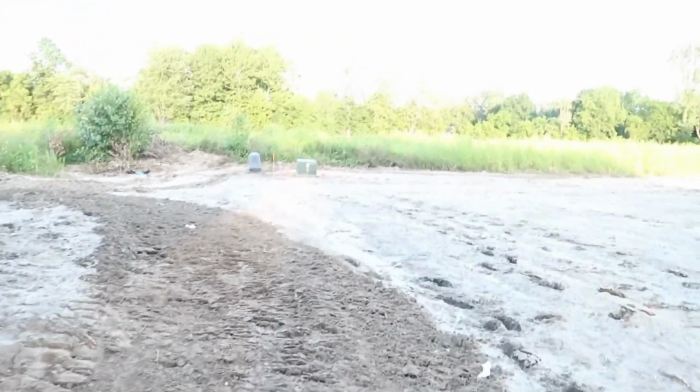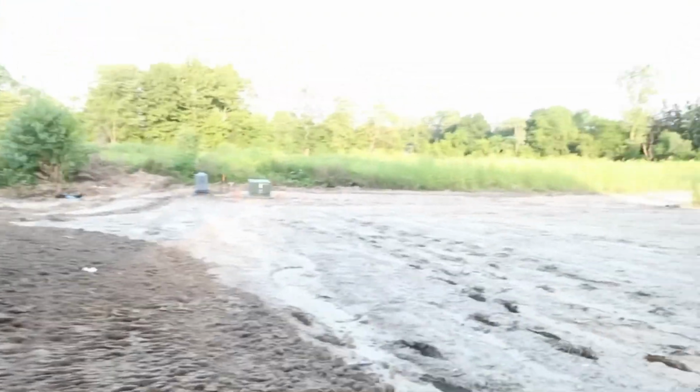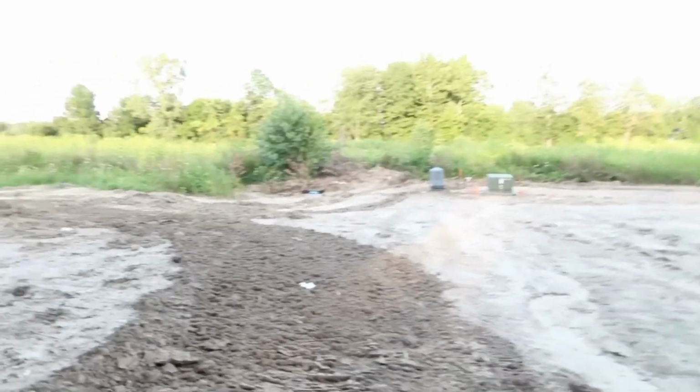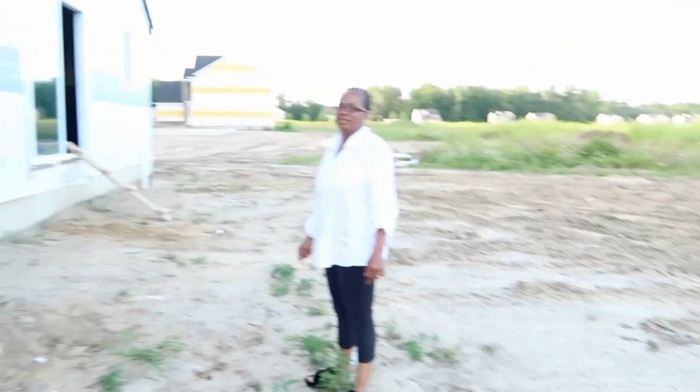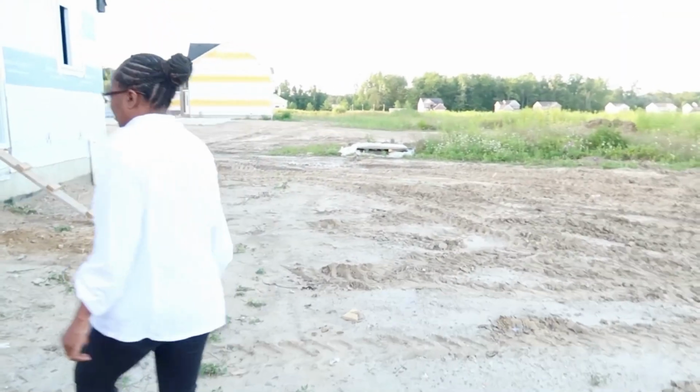We're gonna walk around the back. This is the backyard land. And you see how there's a distance between both of these houses and the other ones, because you have to pay extra for the land. And it does make a difference because those houses are close. I actually got a pool back here.